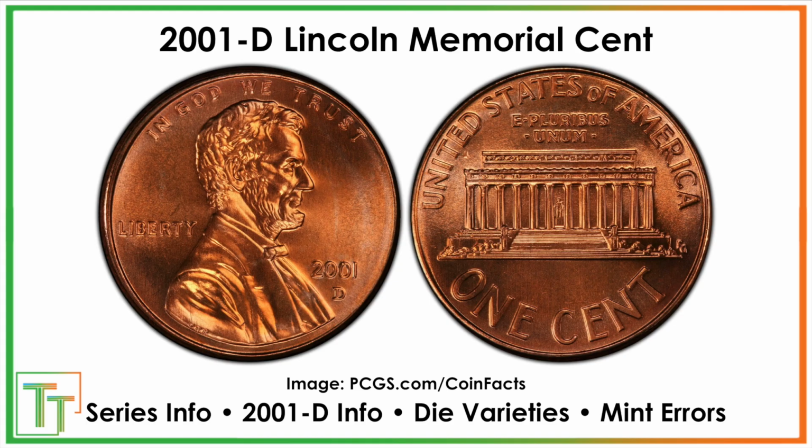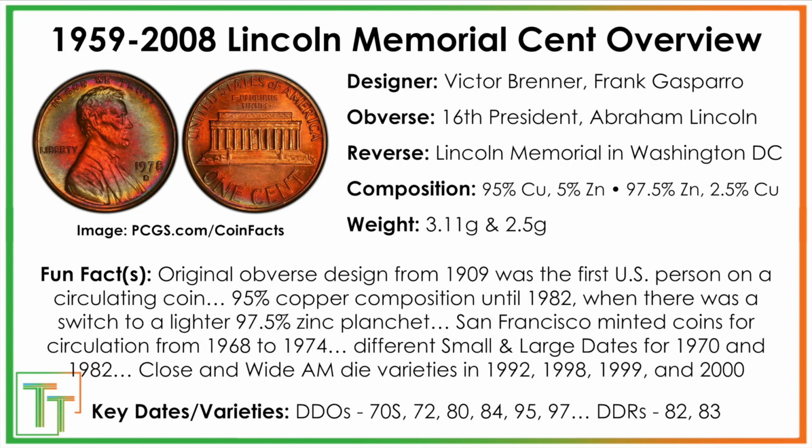So let's get right into the 2001 D Lincoln cent. I'm not going to go over too much outside of that. This should be a zinc coin, so it should weigh 2.5 grams. Midway through 1982 and up, they switched over to zinc, so it's not worth melting down because of the metal price, and it features the Lincoln design. He was the first person to appear on a circulating coin.